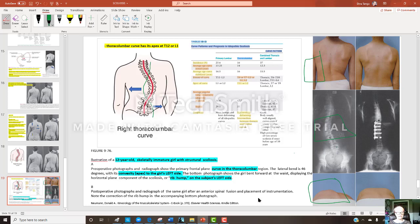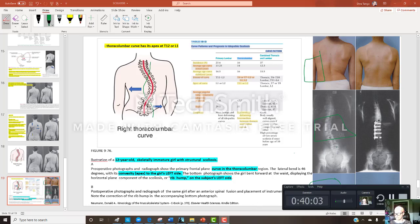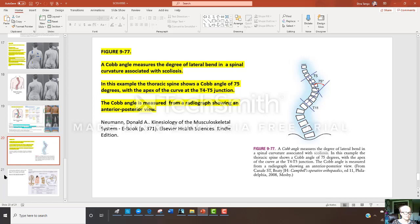Okay, let me go see what else I can find. Please hold. Okay, I didn't find too much. But in the Kinesiology of the Musculoskeletal System ebook, I did find a picture of the Cobb angle, which measures the degree of lateral bend in a spinal curvature associated with scoliosis. In this example, the thoracic spine shows a Cobb angle of 75 degrees with an apex of the curve at the T4, T5 junction. The Cobb angle is measured from a radiograph showing an anterior posterior view.